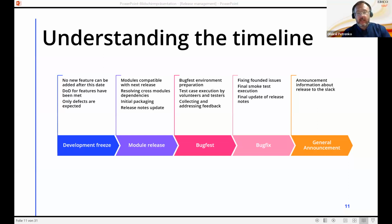Once our test case execution is finished, it's usually 2 weeks, right? If we are talking about module releases, in the past it was 1 week, 2 weeks, right? So for Poppy, we are trying to compress our module release period a little bit. For now, it will be 1 week. So 2 weeks of Bugfest and also a bug fix period, right? So what is the focus of this? First of all, yeah, we want to fix defects which were found during Bugfest. It's our important goal.